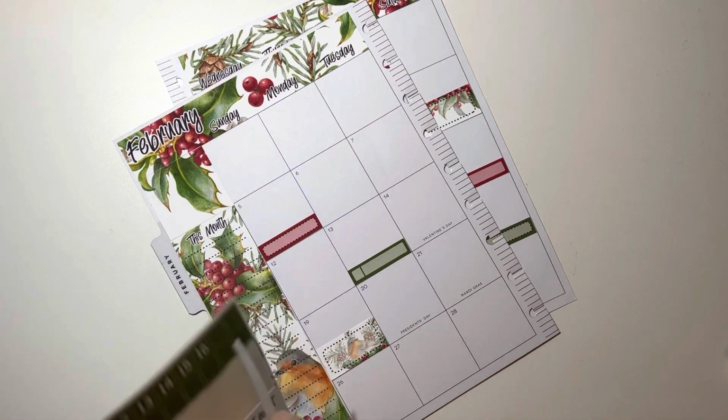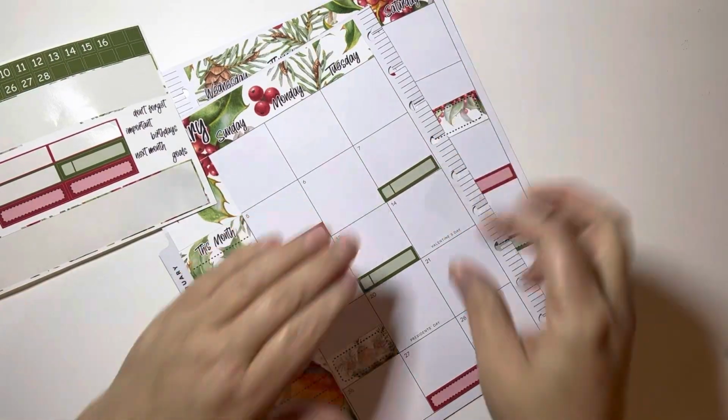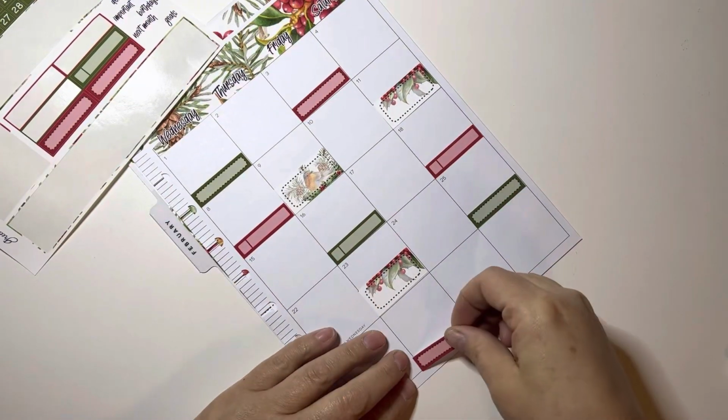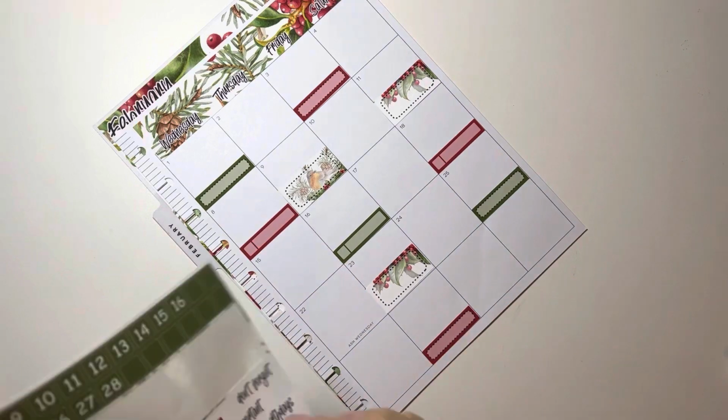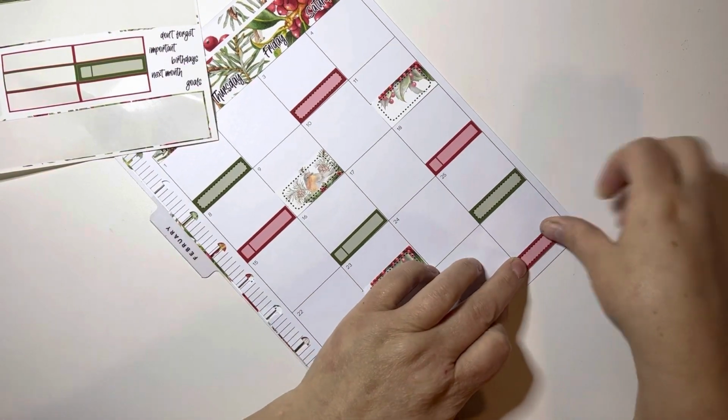Anyway, I hope you guys enjoyed this different kind of plan with me. I'm still going to have my other regular weekly plan with me's, but I kind of wanted to show you something a little bit different, show you some of the wonderful things from Green Darner Designs.